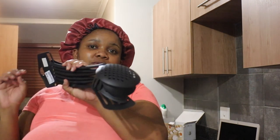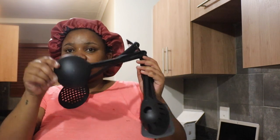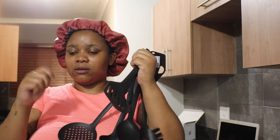That reminds me, I need a colander for when I do pasta. So this was 80 Rand. It's just got the spoon. I use it for pasta, a dishing spoon with holes. And nothing for an egg, a spatula, yes. And a spatula. I just got this basic thing for now.